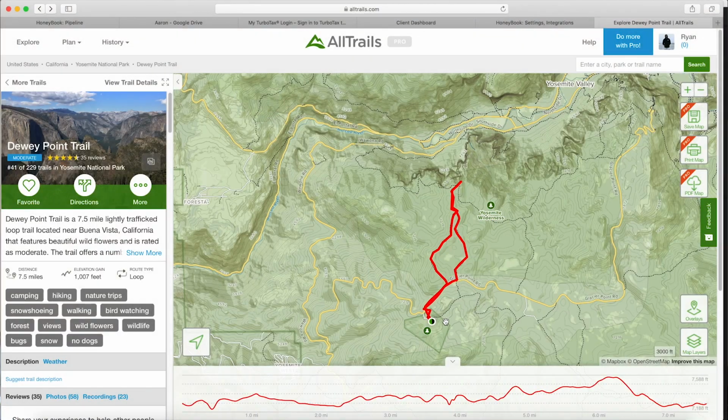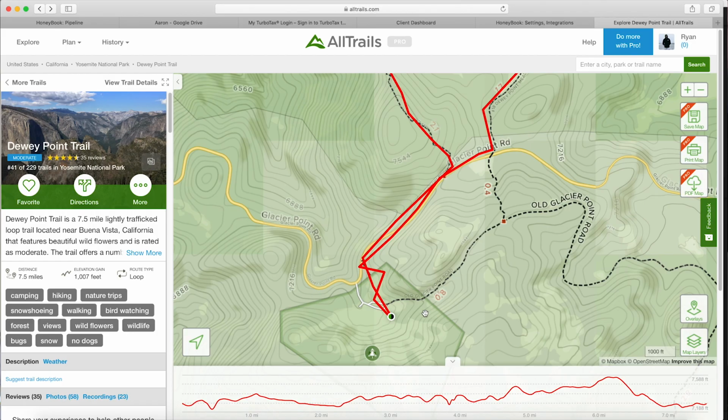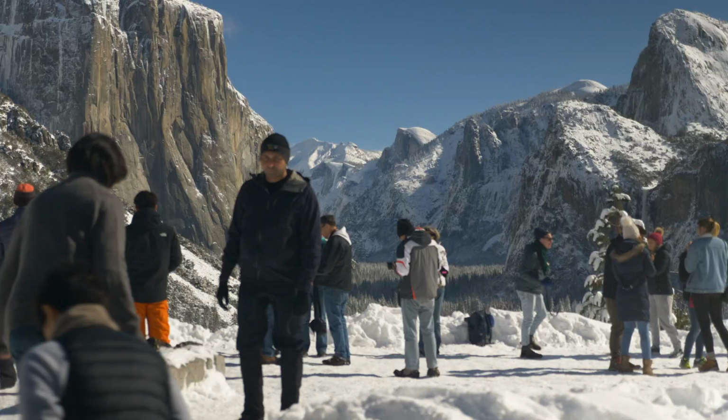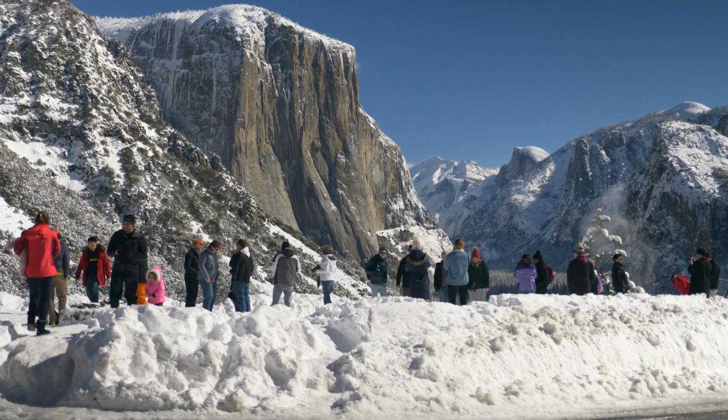Connor and Simon both have work today, so I'm on my own. They left me the car, and I have been told about this hike called Dewey Point, which is way higher than the shots that we've been getting at a place called Tunnel View, which is the main shot of Yosemite and some of the other rock faces.